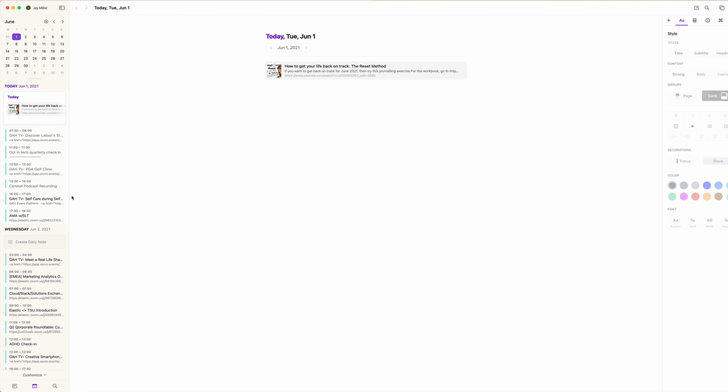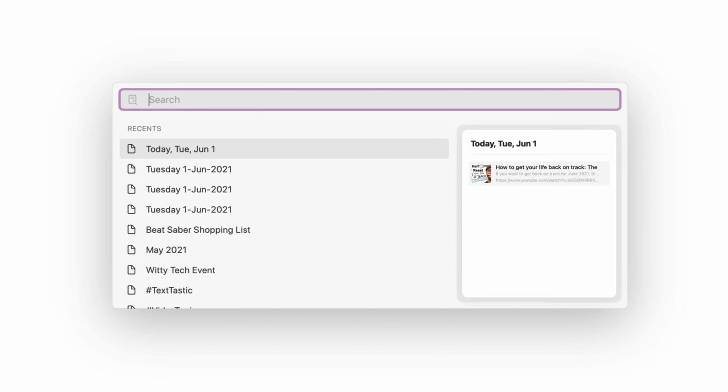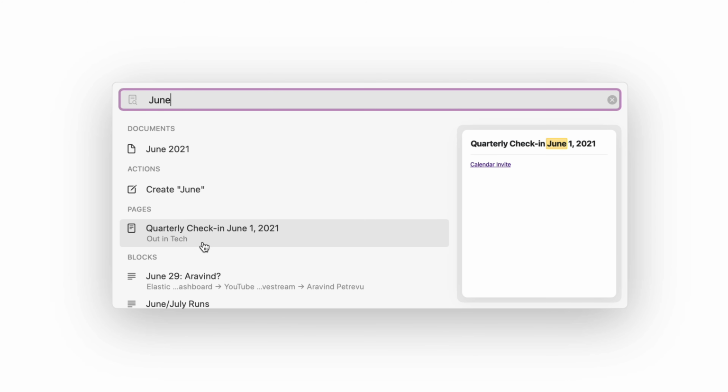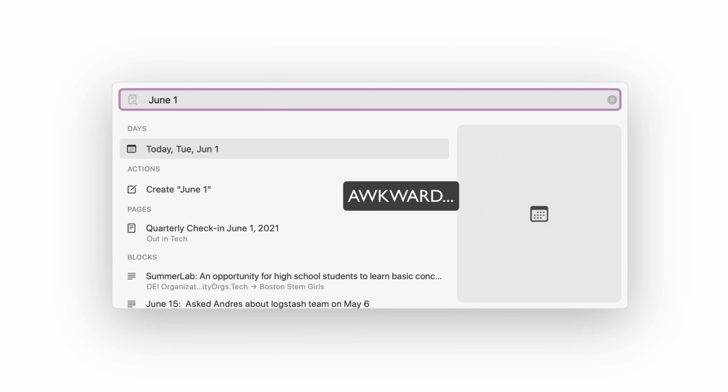Now, one thing that they did mention that I don't necessarily love, but I totally understand, is these notes live almost as if the calendar itself was a separate folder. No matter where you are, you can search for it, and it is in your recently opened document. So if I go here, I still see it there as June. I can even type it in. You see June, let's see, June 1.